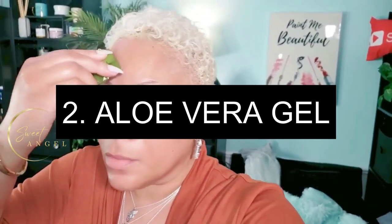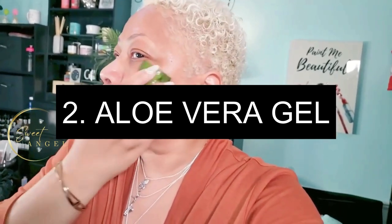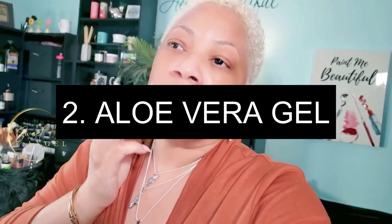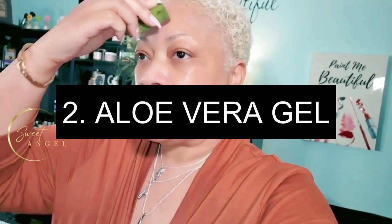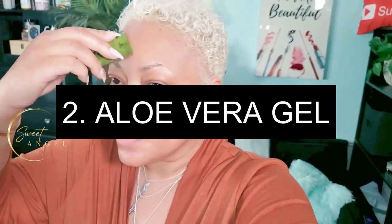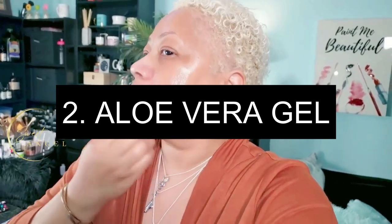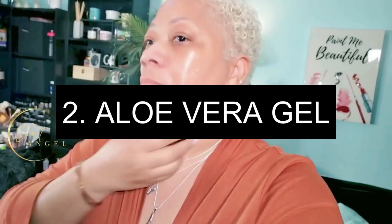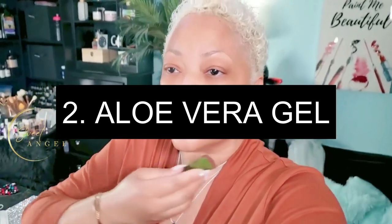What you'll need, take aloe vera gel or the aloe vera leaf to extract the gel. Extract aloe vera gel from the leaf and apply it on your face and neck. Or you can do like me, simply rub it on. Leave it on your skin for about 20 minutes and then rinse using lukewarm water. Do this 3 to 4 times a week.